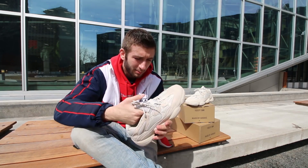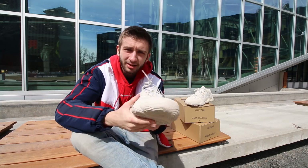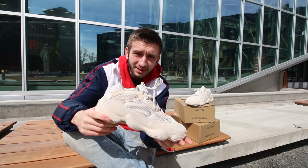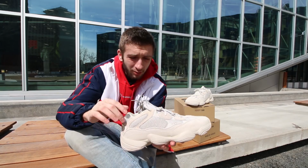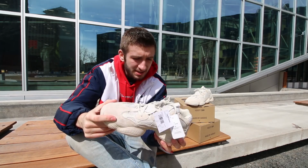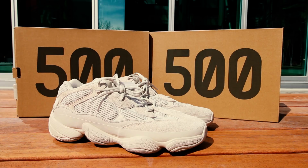I have to say, I'm sort of pleasantly surprised with how these look, but at the same time, I'm really questioning my sanity of why I wasted $940 on 3 pairs of them. I'm not quite sure why that's a thing, but it's a thing. I'm really curious to see what these things look like on feet. Let's take a look at that.